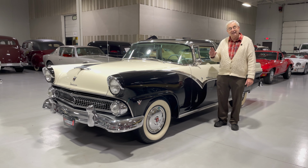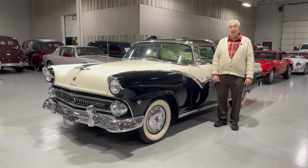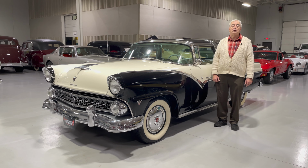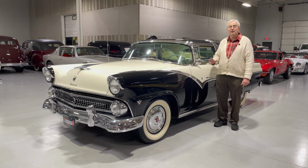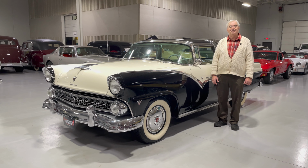They are super neat. And you're going to want to watch this entire video from start to finish, because not only do we do a nice cold start so you can hear how it starts, we also do a walk around, give you more details of the car, shows you more of the stuff that you want to see when you're looking at these videos.